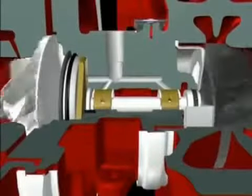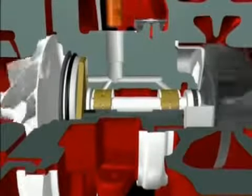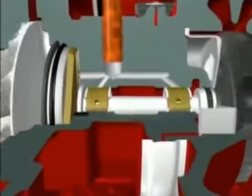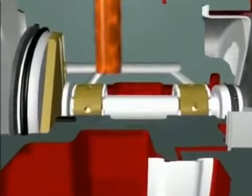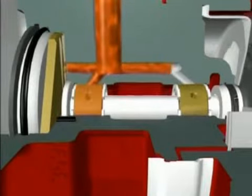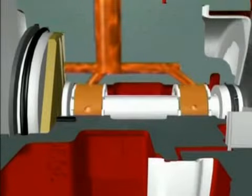The forged shaft is held in a bearing housing. The turbocharger bearing system is lubricated by oil from the engine. The oil is fed under pressure into the bearing housing through to the journal bearings and thrust system. The oil also acts as a coolant, taking away heat generated by the turbine.